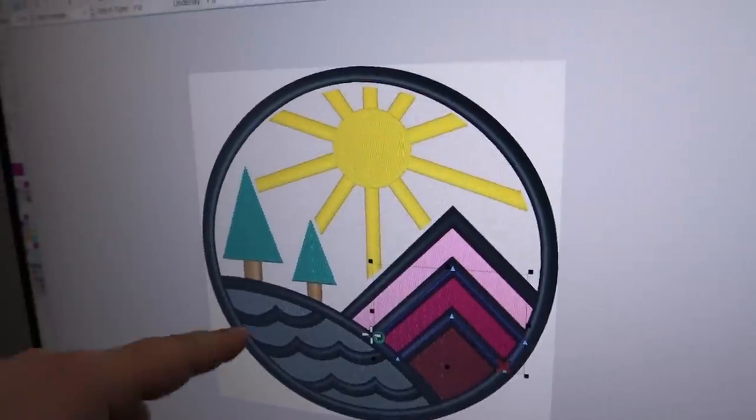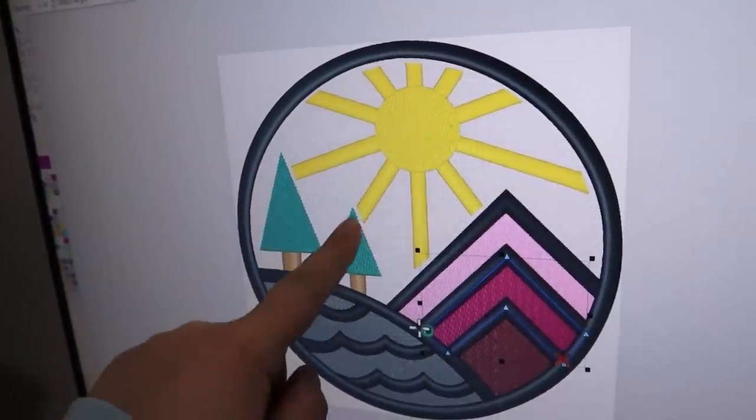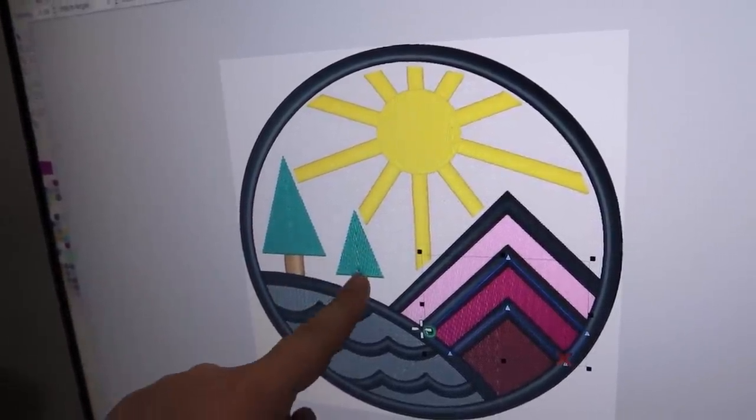In fact, I only have one trim within one color, which is the green. Because technically you could do the green and just travel down to the other green. And then when you do the brown, do the same thing.